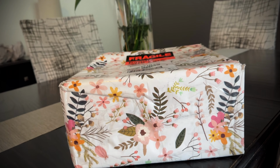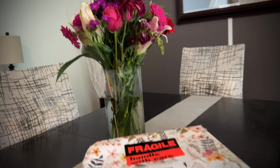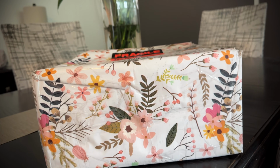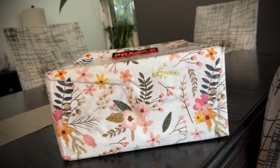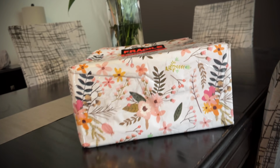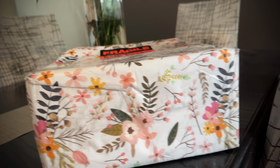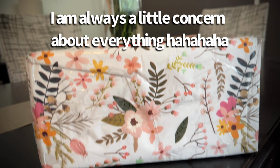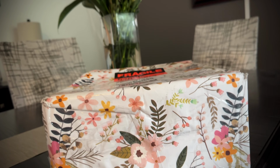And here she is, my very, very not expected little one, just in time before the show. I am extremely excited. Look at this beautiful box. It's very, very hot outside, so I was very concerned if she'll be fine. The box is a little bit damaged, but it's still fine. So I hope my beautiful little one is okay.